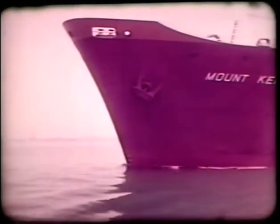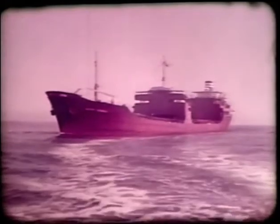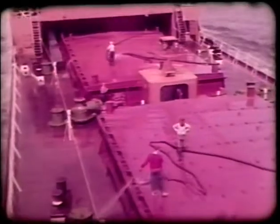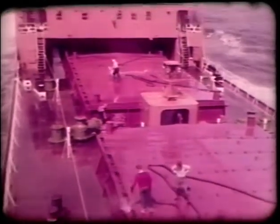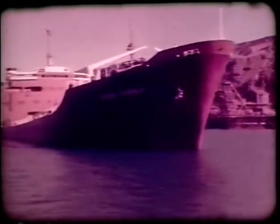And so here we are on the Australian coast, and our first ship is the Mount Kembla, a bulk ore carrier built in 1960 by Broken Hill Proprietary Company, Whyalla, for the Australian Coastal Shipping Commission. And she was managed by the Australian National Line. She's 10,112 gross registered tons.